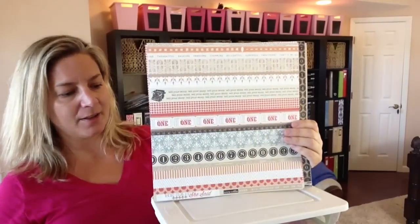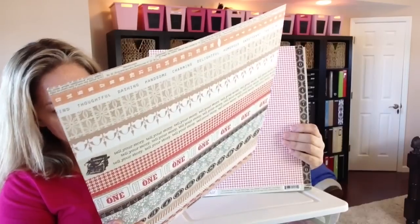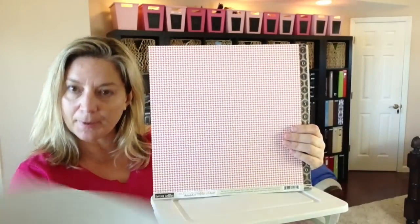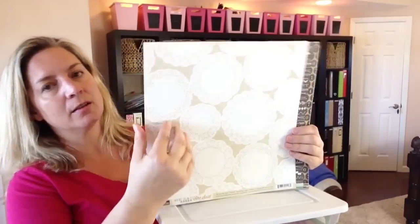Most of this stuff was just pretty basic. More Teresa Collins on that lovely paper. Oh, let's see if she calls it anything. This is from 2013. She doesn't call it anything in particular as far as the paper, but it's really nice, thick, textured paper. Oh, I love it. Doilies.